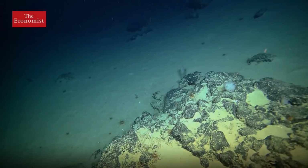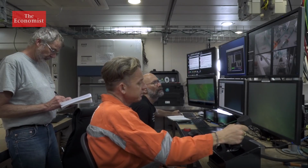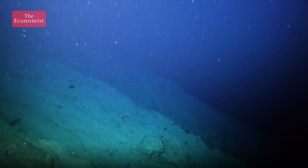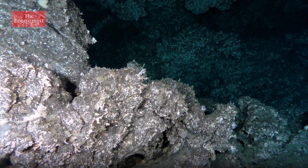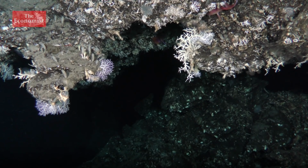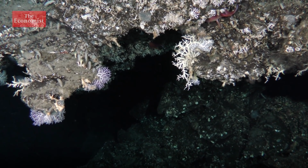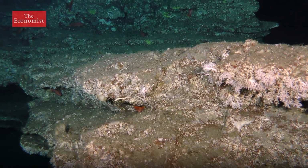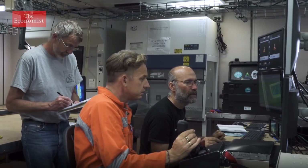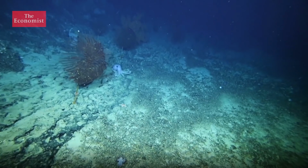Then the challenging task begins, navigating the craggy and uneven terrain of seamounts. Seamounts are mostly remnant volcanoes, extinct volcanoes that are millions of years old. Though found throughout the ocean, from the poles to the equator, over 99% of them are unexplored. Oh, is that a... It's the octopus. It's an octopus.